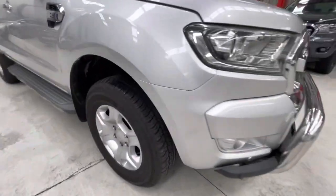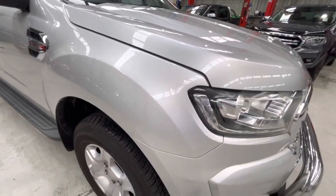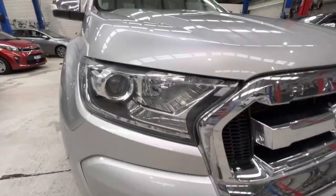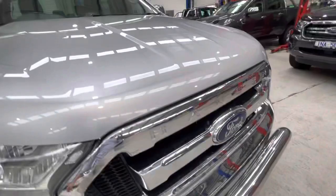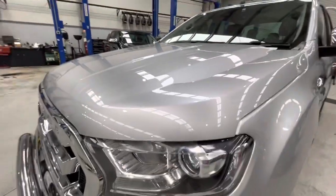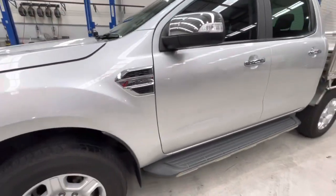As you can see on the front here, it does have the alloy wheels with the genuine factory Dunlop tyres. Down through the side here, a couple of stone chips on the guard, but overall it's in excellent condition through the front. Genuine Ford nudge bar with the sensors. You've got no stone chips that I can pick across the nose. As you can see, it's in excellent condition. This is how the car has been traded. It has not been detailed yet.